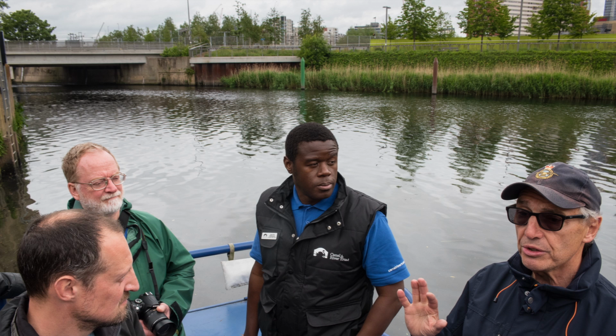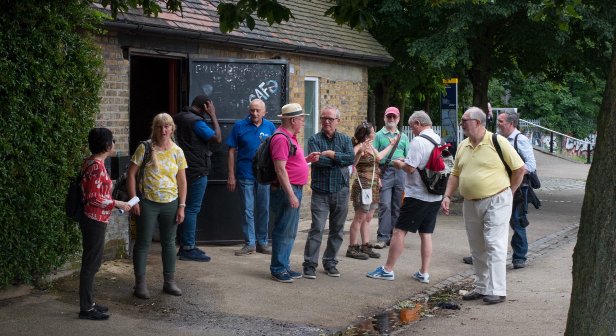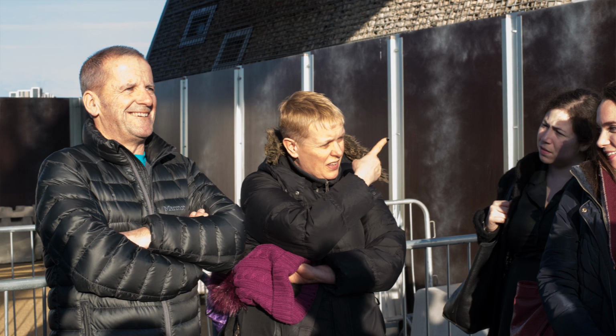Part of the brief was to run a series of workshops with the volunteers. We joined the project as volunteer lock keepers. We've now got a core of very interesting people. I gained a lot of knowledge and the history of the East of London and the canal. My fellow volunteers, I learned a lot from them.